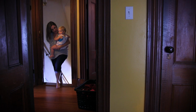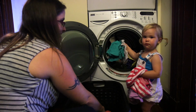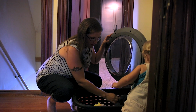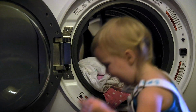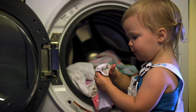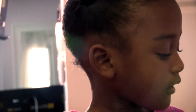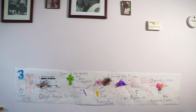Do you want to do some laundry? Gonna help Mama? So when you're with your child, talk about numbers and connect those numbers to groups of things. How many socks? 1, 2. 2 socks.